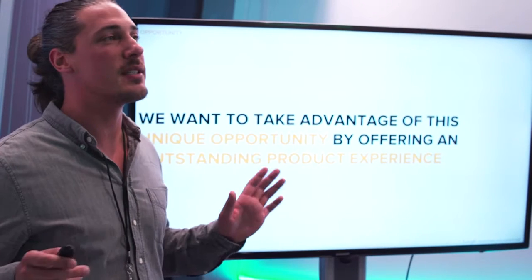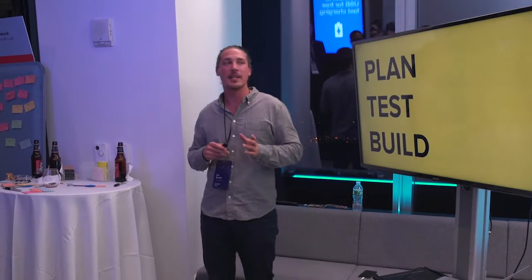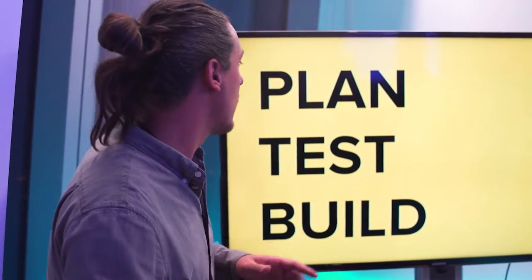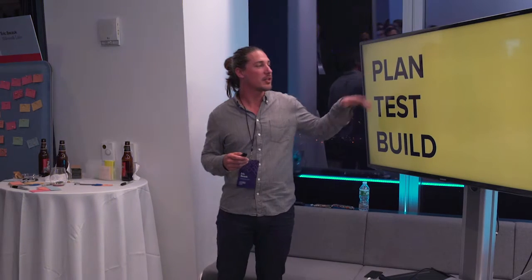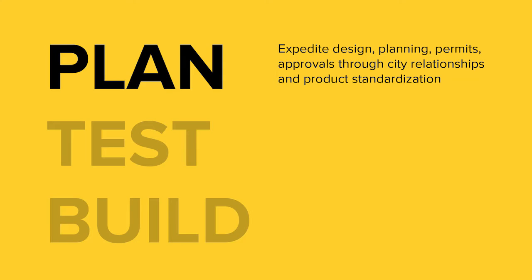whole thing. At Google, we always say put the user first and the rest will follow, and we wanted to apply that same type of thinking to the homeowner experience and how they would go ahead and introduce an ADU into their backyard. So 3 key categories for innovation that we have been thinking about and been exploring: plan, test, and build. I'm going to talk about each of them quickly. Obviously, we can talk about more questions at the end.